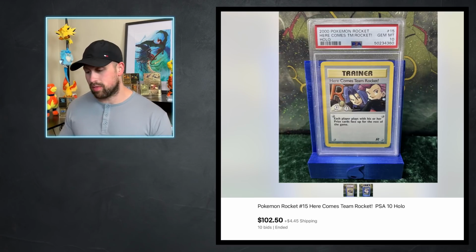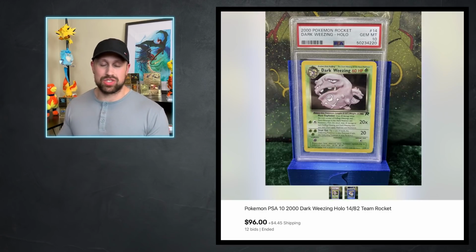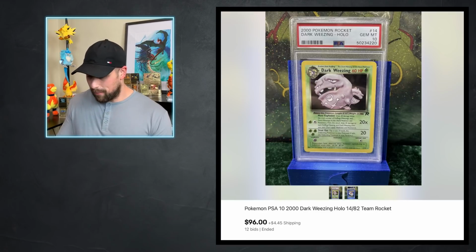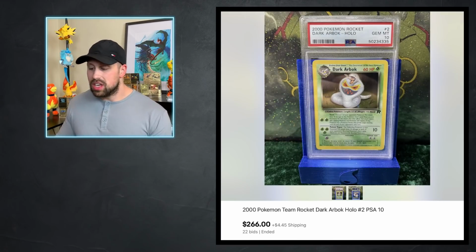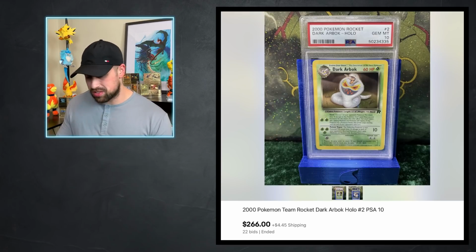We also saw several unlimited WotC Holos. Let's take a look at some of them here. We got the Here Comes Team Rocket trainer from Team Rocket set that sold for $102.50. The Dark Weezing Holo sold as a PSA 10 for $96. It's just the worst. I'm sorry, it's just the worst holo ever. The Dark Arbok from this set sold for $266. This card is actually a pretty darn low population. It only went for $266.